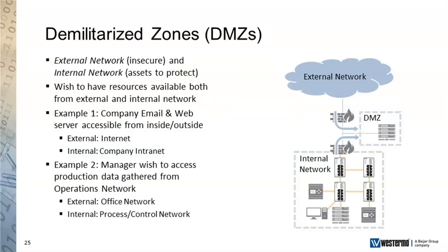And with demilitarized zones, we talk more about firewalls, how you can use them to protect traffic between an external network and an internal network. And in the internal network, you have assets you would like to protect. What a demilitarized zone helps you with is if you have some resources that you would like to be available both from the external network and from the internal network.